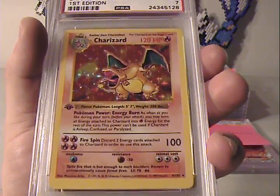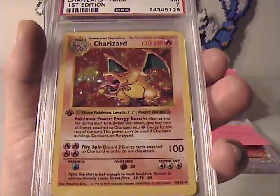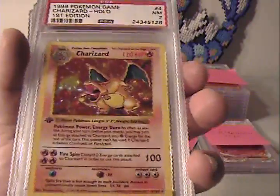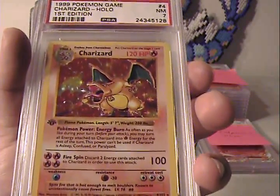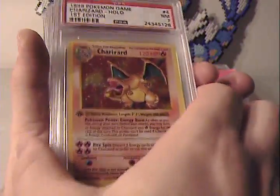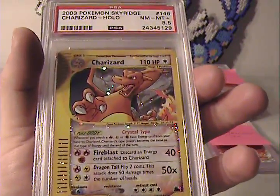I know the PSA graded card market has dropped a little bit this past summer, which tells me raw cards probably dropped a little bit as well. That's just fine. My guess is there's more buying these days, so that's why we're seeing so many. So that's pretty cool. Next up, another very popular Charizard card.